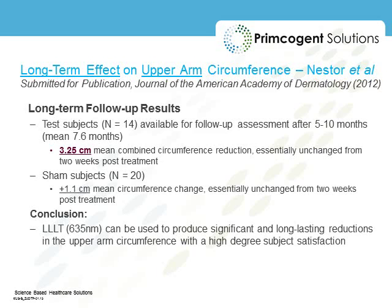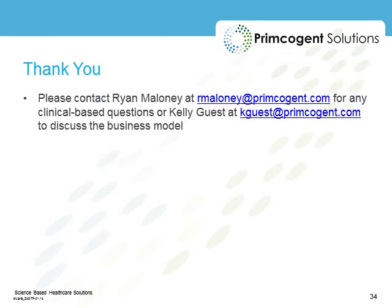So what this allowed the FDA to do is issue a clearance absent of a temporary tag or label. And so Zerona AD is the first and only FDA cleared device not for the temporary reduction, but for the reduction of the upper arms. So that concludes our educational seminar.